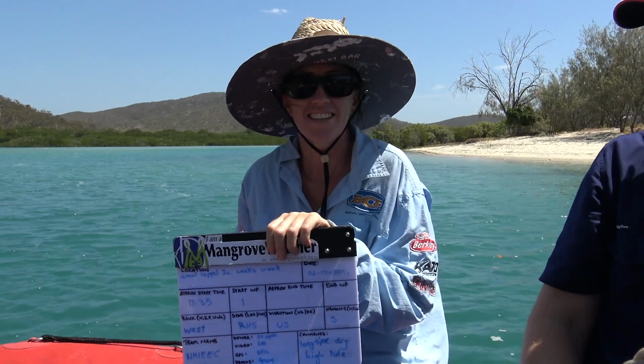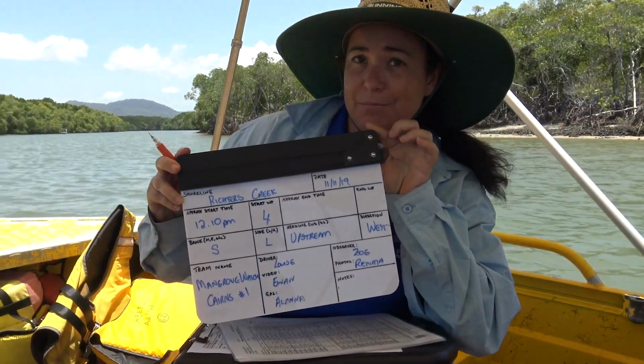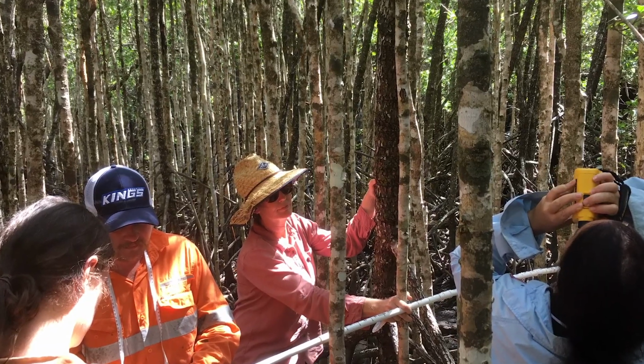After the teacher training workshops, it was so awesome to see that so many teachers took that information, took the lesson plans, and then have taken students out into the mangroves. Since this program has begun, already 237 students have been actively involved in mangrove watch activities.